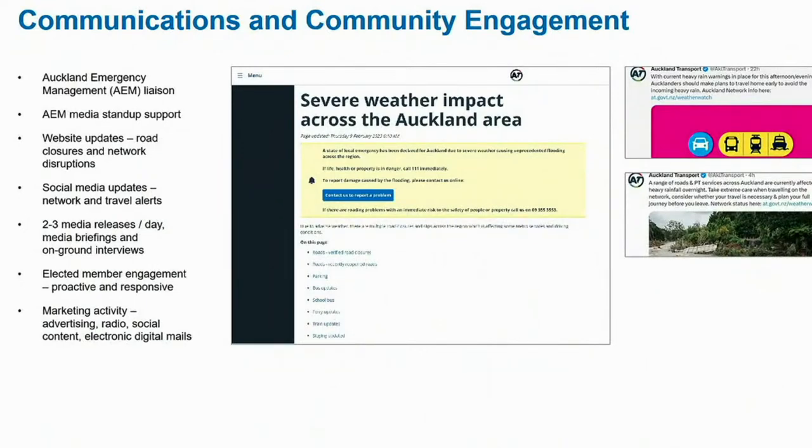I might hand over now to Murray, who's going to take us through some of the impacts, and as Mark's touched on, I will do that too for some of the areas.